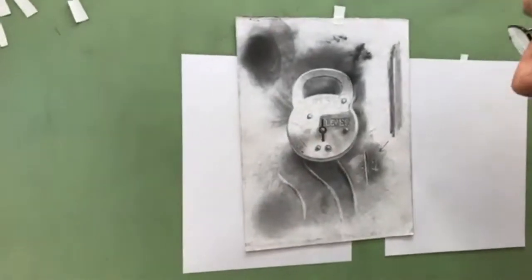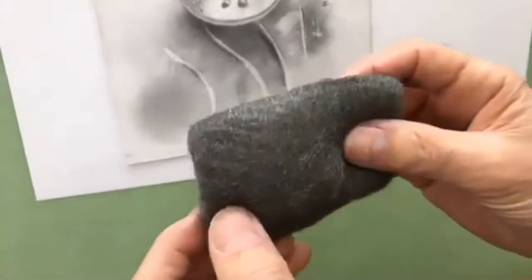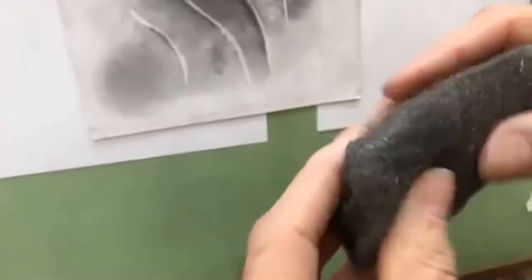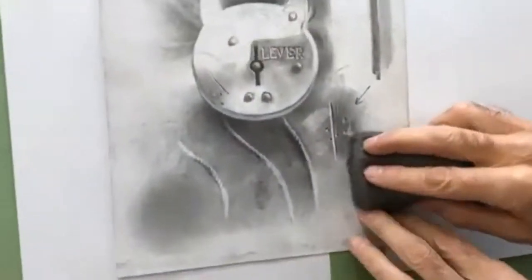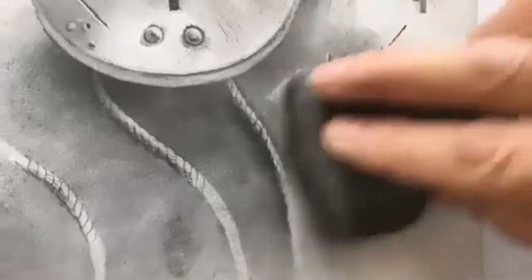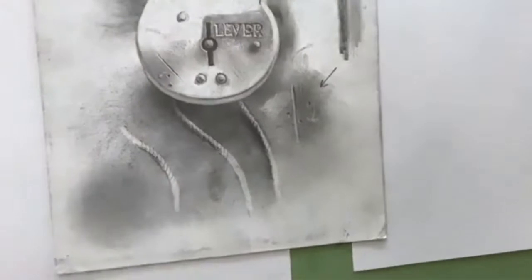Another thing, this is steel wool, which this is number 0000. It's the finest they make, so it doesn't really hurt your hands. You don't get it in your fingers. But you can also take this and rub this, and the steel wool rubs the graphite powder in very smoothly. It gives a whole different effect than rubbing it with cloth. So you get very soft grays. Trying to show you all the little tricks here.